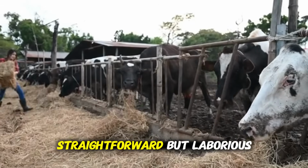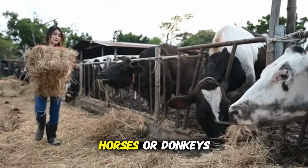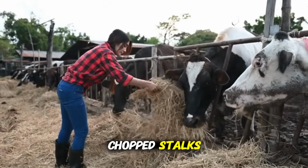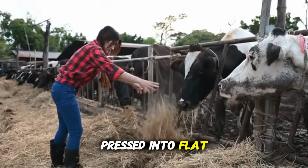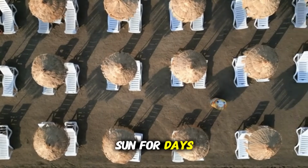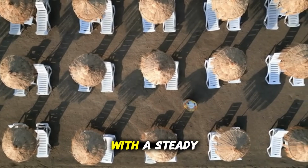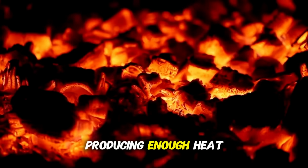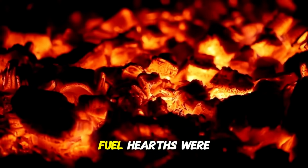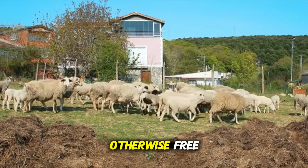The process was straightforward but laborious. Fresh dung from cattle, horses, or donkeys was mixed with straw, leaves, or chopped stalks. This blend was pressed into flat cakes or small bricks, then left to dry under the sun for days until hard. Once cured, the blocks burned slowly with a steady glow, producing enough heat to warm a room or cook a simple meal. Dung fuel hearths were especially valuable because they consumed resources that were otherwise free.